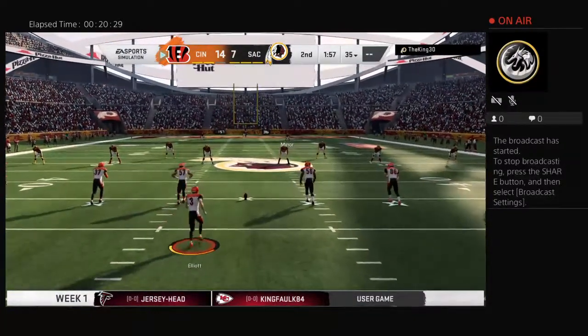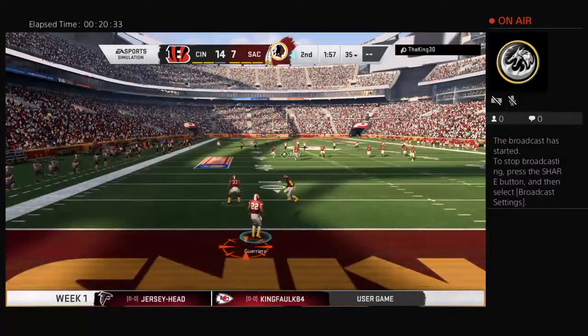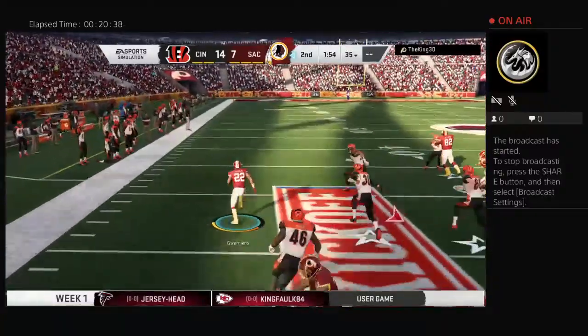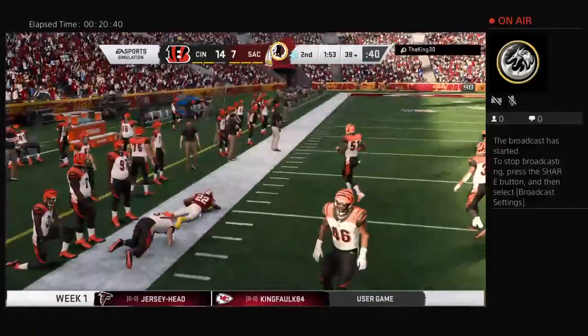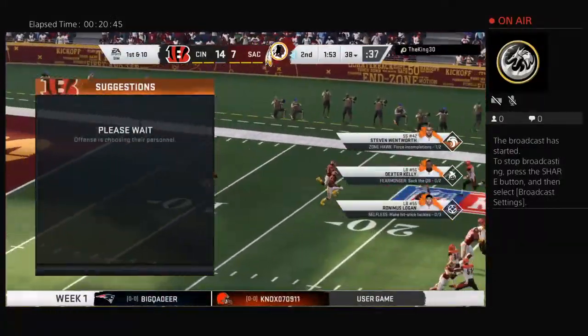Now after the touchdown, here's Elliott on to kick it away. This is fielded a couple yards deep. And he breaks it all the way out to the 38-yard line. Great return. Let's go.